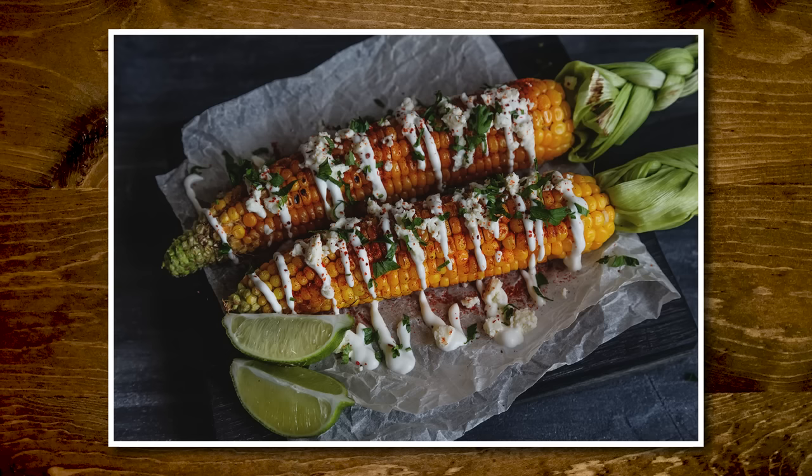Okay, I know what you might be thinking. My mouth is watering already thinking about it. Elote, Mexican street corn roasted over an open grill, coated with salt, chili powder, butter, cotija cheese, lime juice, mayonnaise, or crema fresca. That looks good. Sometimes people get even more creative with their toppings. Now, that is a lot more than just putting butter on corn.